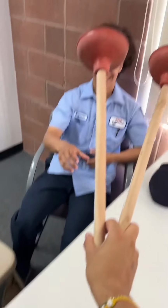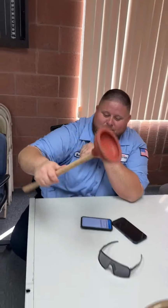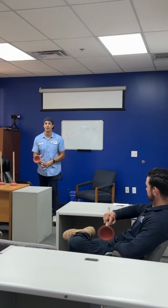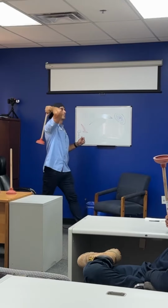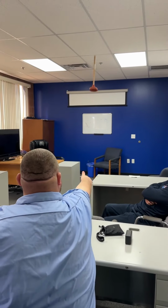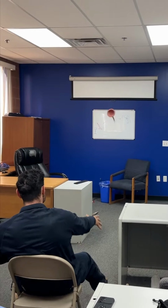Before we could get to plunging the sign, we needed to attend plunging class. Keep in mind, I'm decked out in my custom Roto-Rooter uniform and plunger necklace. Alright everybody, this is your weapon for the day. I gave the boys a quick tutorial, which led to a quick plunger practice. We had some failures along the way, but it didn't take them too long.